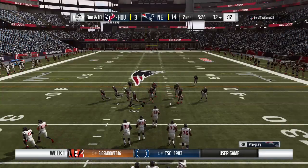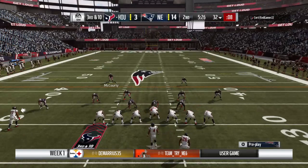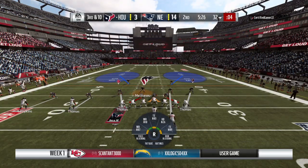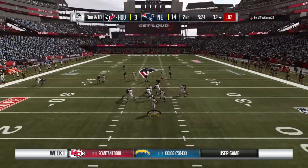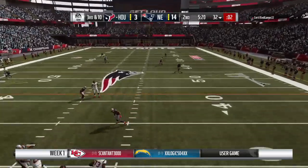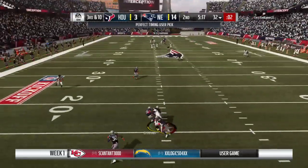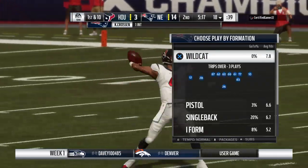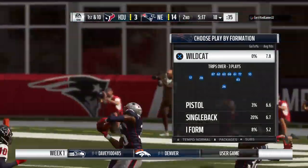An incomplete pass on 2nd down. It muddles things a little bit here. This is 3rd and 10. Now it's Watson. He's going to loft one deep over the middle into a double team, and it's intercepted. Picked off at the 16. And a big turnover there as his guys will get the football back.